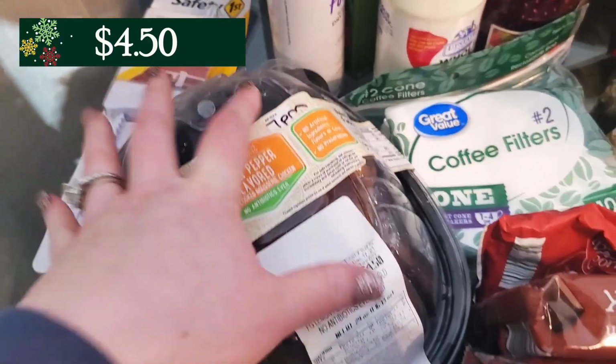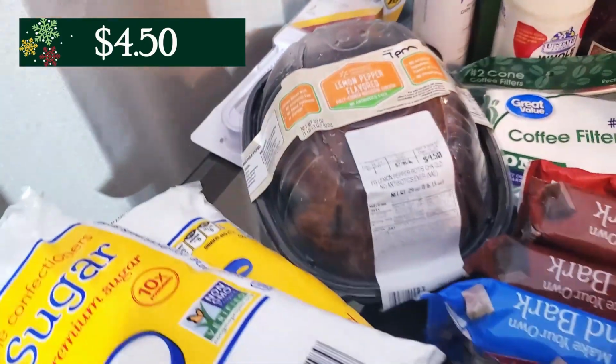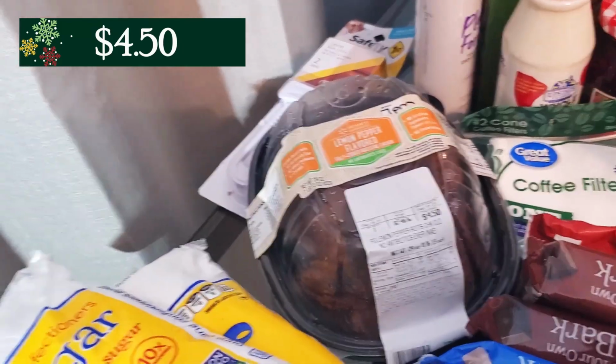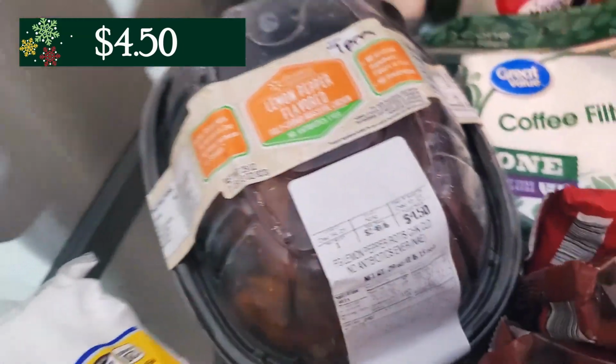But I grabbed this just so my husband could break that down. He's been wanting to take them to work with him instead of sandwiches lately. So he'll break down the chicken, and I also grabbed a bag of vegetables, which I will show you in just a bit. He cooks those up and mixes them. So, chicken and veggies, nice and healthy.